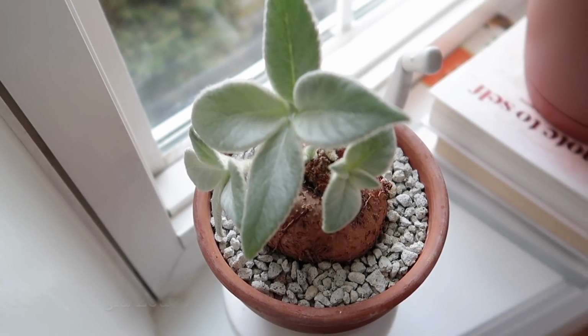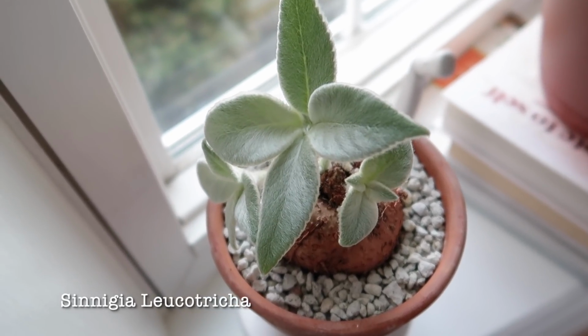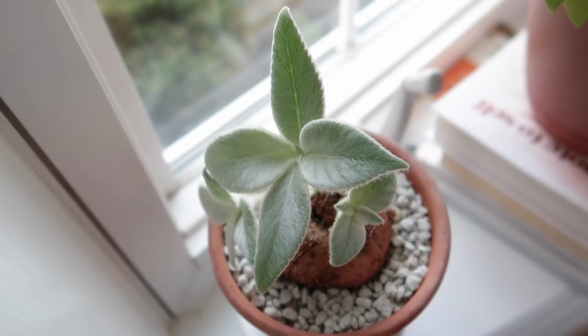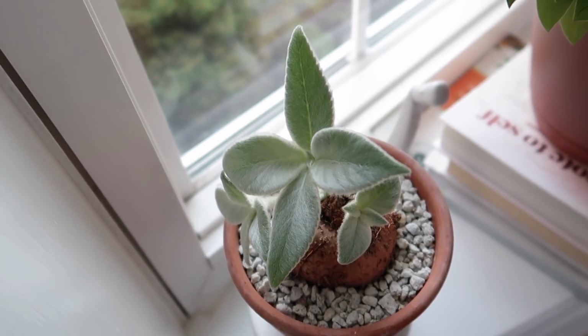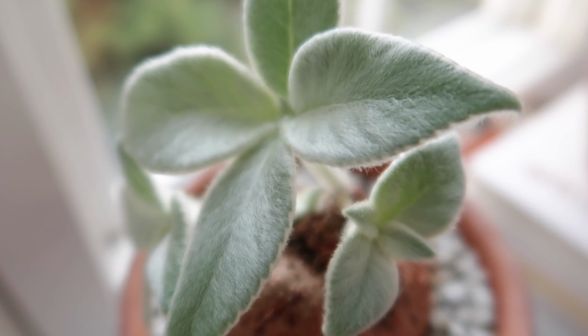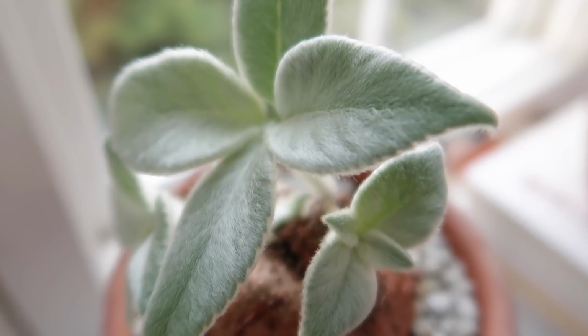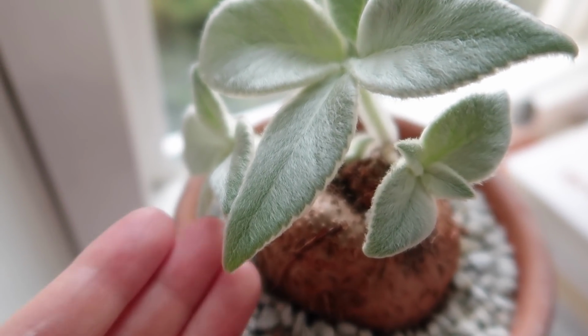So I'm going to start with two Codex plants. The first one here is a Sinningia. It has these adorable white, silverish colored fuzzy leaves that make you want to constantly pet it, and it does actually feel kind of like fur almost. This one has blooms for me, and the orange color bloom is very cute and dainty.